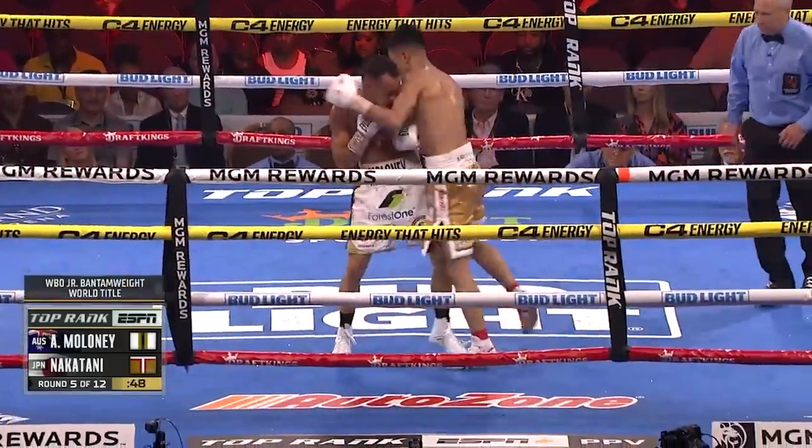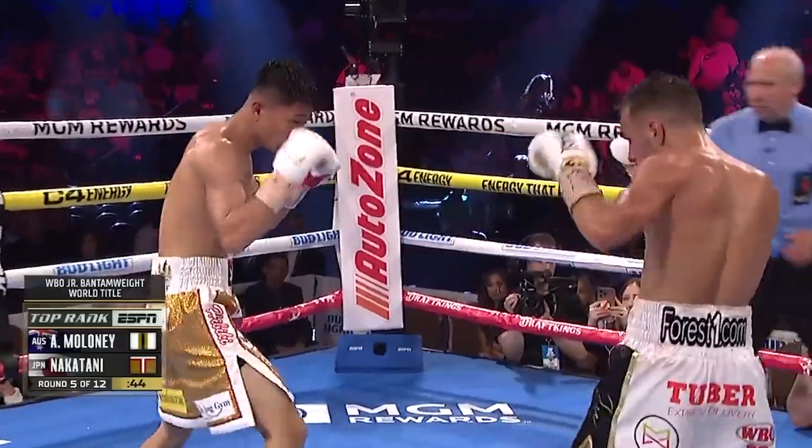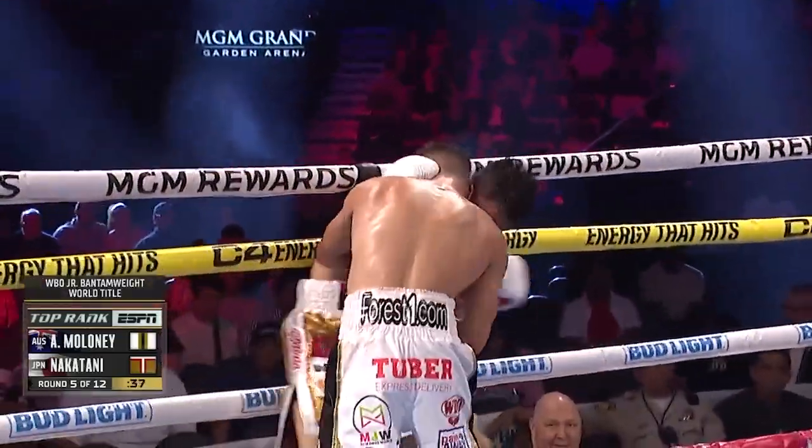This right here is Nakatani's range. Just missed that straight left right there. I'm just telling you, it's so discouraging right now. I'm watching this fight, and he's getting beat on the outside and he's getting beat on the inside. Step back. I mean, what else can you resort to?